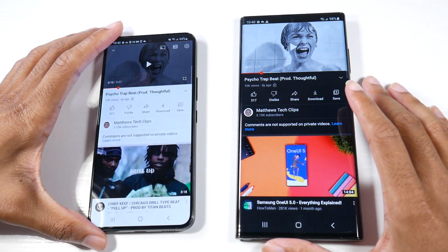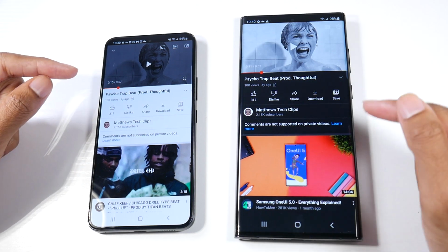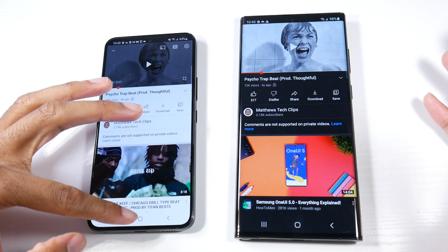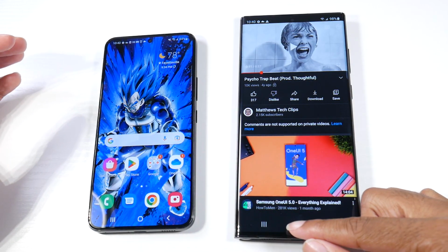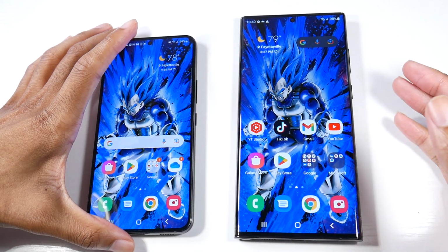Yeah, so they actually sound exactly alike, which is not good for the S22 Ultra. This is a bigger phone, so it should have a way better speaker. So it should not be on par with the smaller S22. I'm not sure what happened this year, but yeah, I'm not a fan of the S22 Ultra speaker.